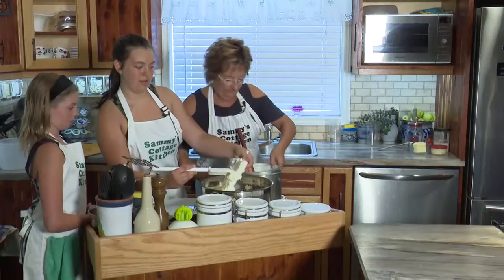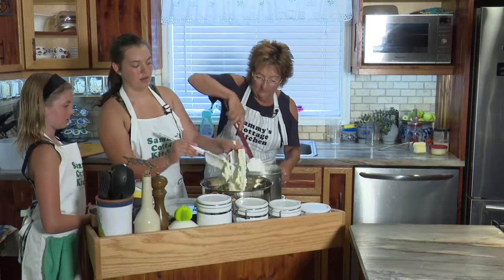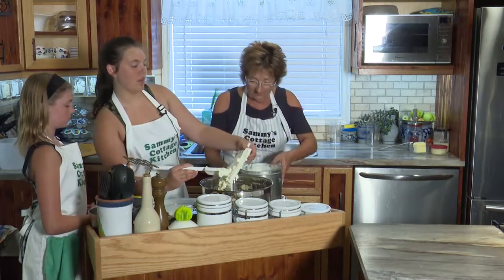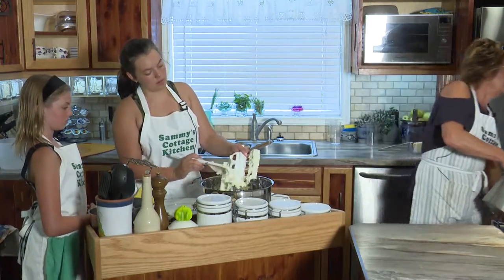Okay, I don't want to put too much of this here. I'm going to put it in the freezer, this part, because we got to, remember, we got to make two sections of the ice cream. Right? So I'm going to put this in the freezer as we wait. You can have a good look at it.